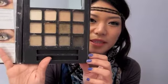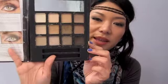I don't see them in stores anymore, so you might be able to get it online. But I really like this. A ton of fallout though, so if that drives you crazy, don't get this. But the colors are pretty, and it's $5, so get it anyway.